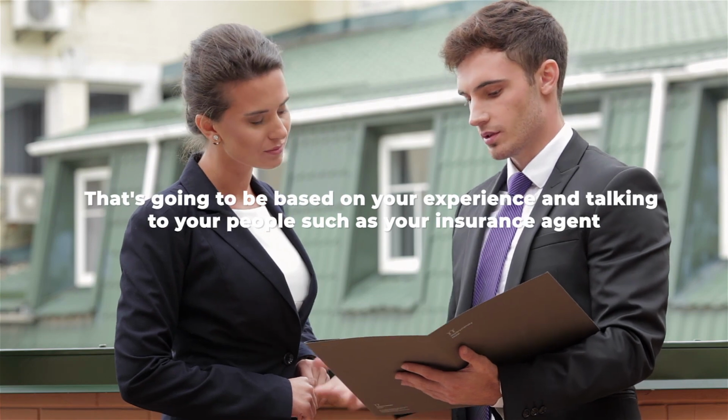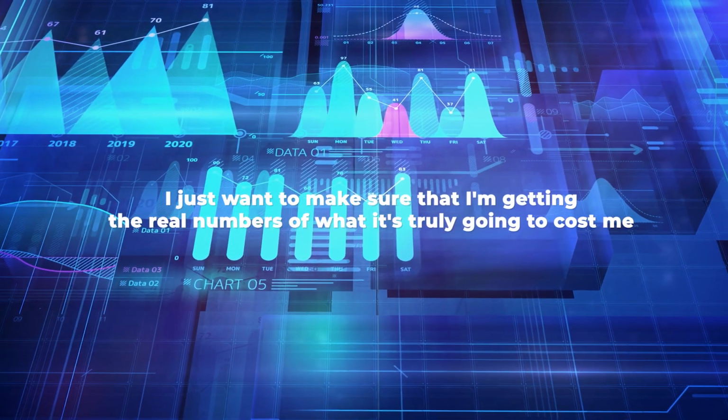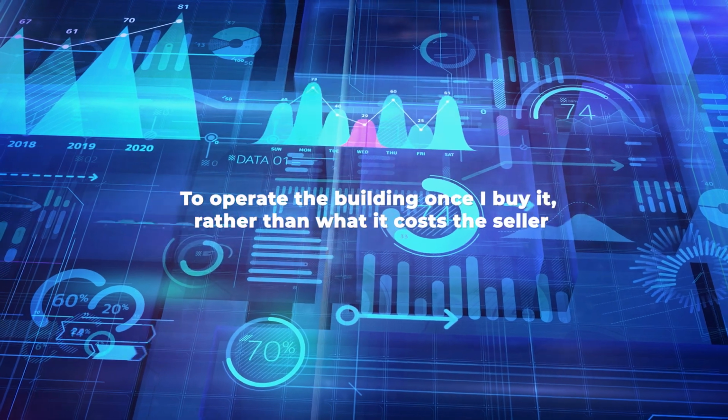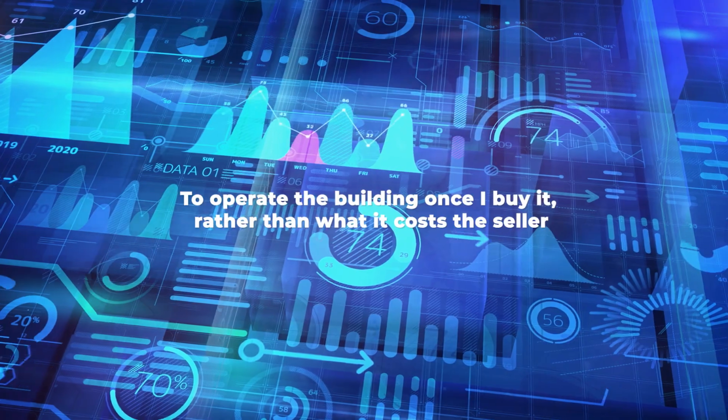So those are some of the line items that I go through when I'm evaluating the expense side of a marketing package or a broker pro forma for an acquisition. Again, I just want to make sure I'm getting the real numbers of what it's truly going to cost me to operate the building once I buy it, rather than what it costs the seller, right? Because you don't know the seller's backstory, you don't know what he's funneling together and what he's not, or if he's got employees and whether that's being properly tallied on the books. So just make sure you're properly doing an evaluation when analyzing a broker's expense pro forma on the marketing package.